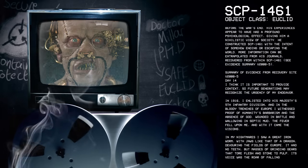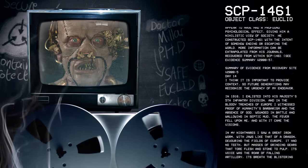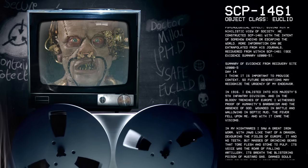This is Evidence Summary V2008-5. Summary of Evidence from Recovery Site V2008-5.